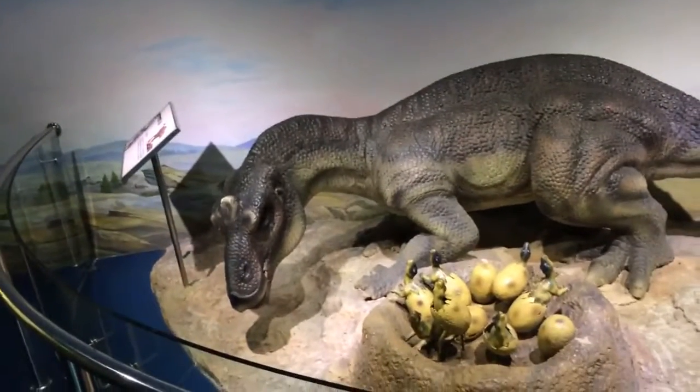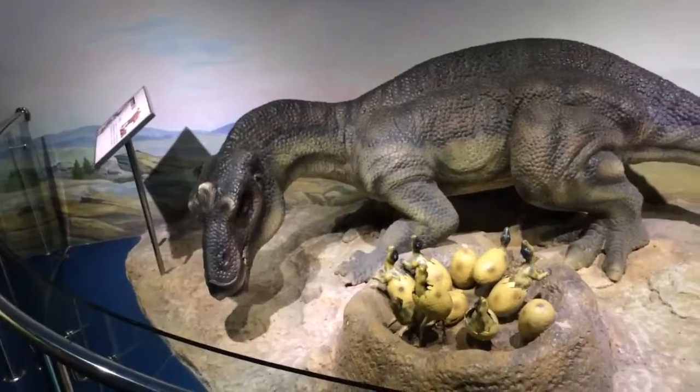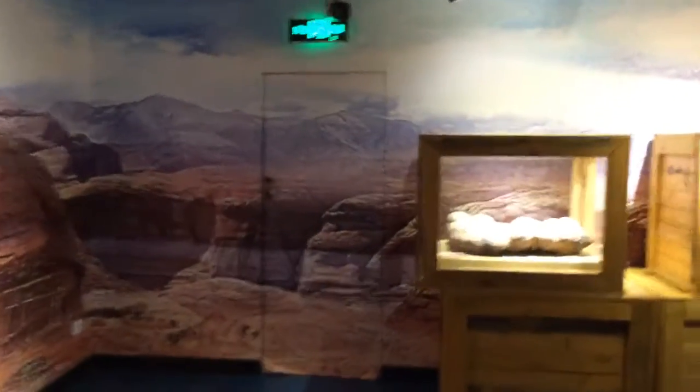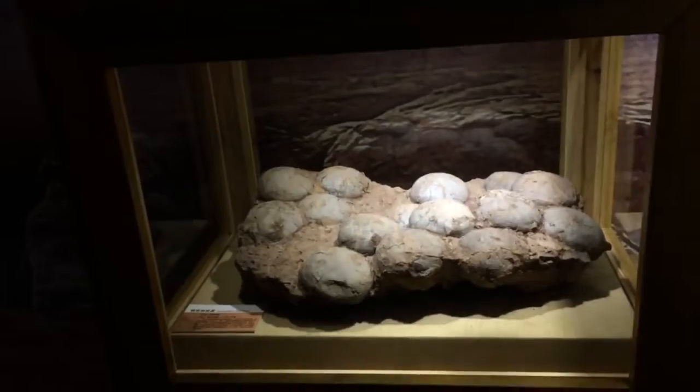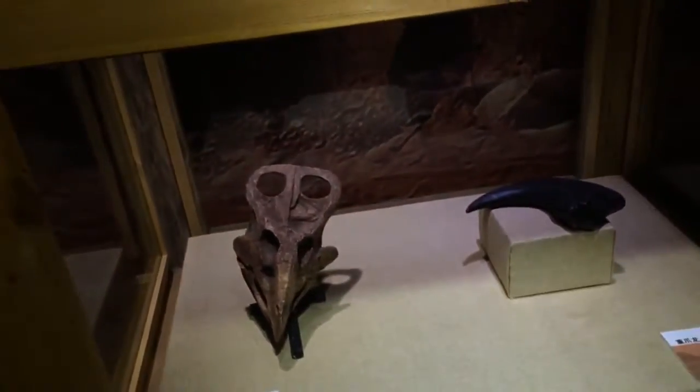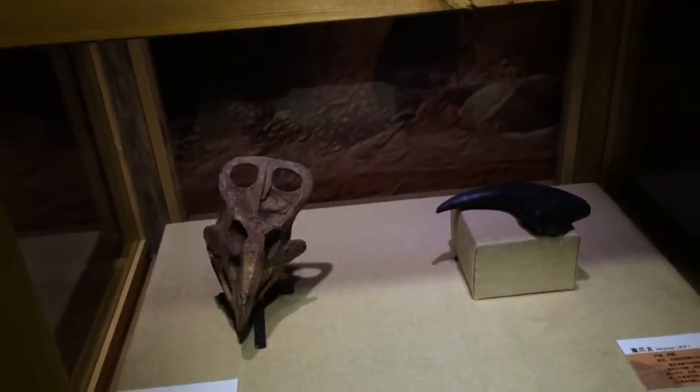Mama gonna protect her babies. You be sure of that. Ain't nobody gonna mess with my babies. That's what she's saying right there. Ain't nobody gonna mess with my baby. No, these open up and dinosaurs pop out? Nope. That'd be cool. The point is, you're alive when he starts to eat you.